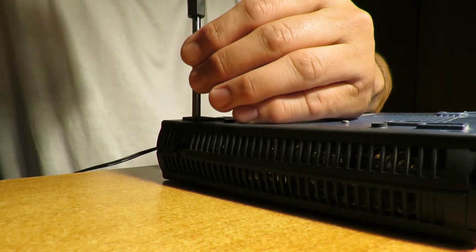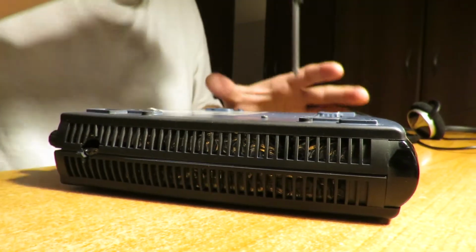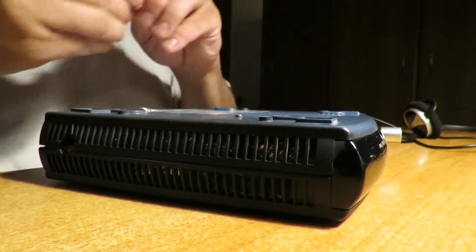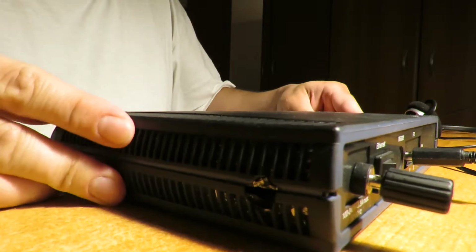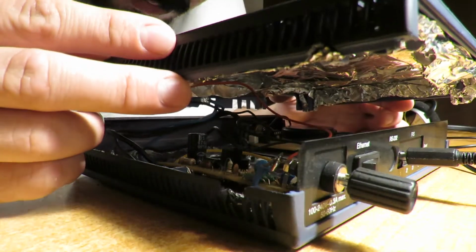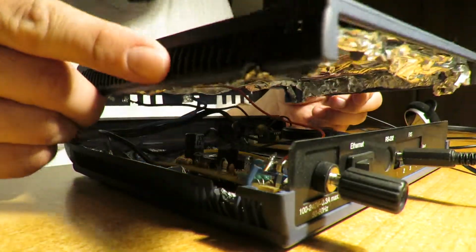And here I was thinking this was gonna be a 3-minute video. Let me get that screen so I can see what I'm doing. It must be the aluminium foil for sure. Yeah. That should fix it.